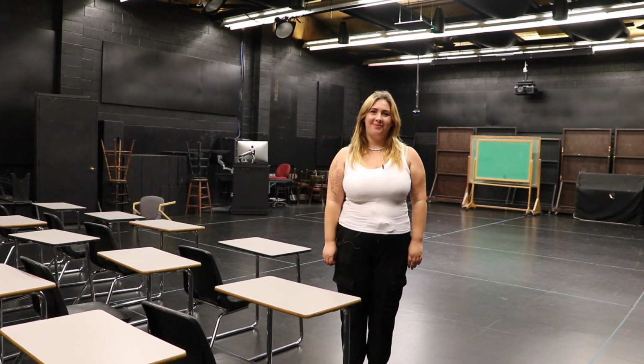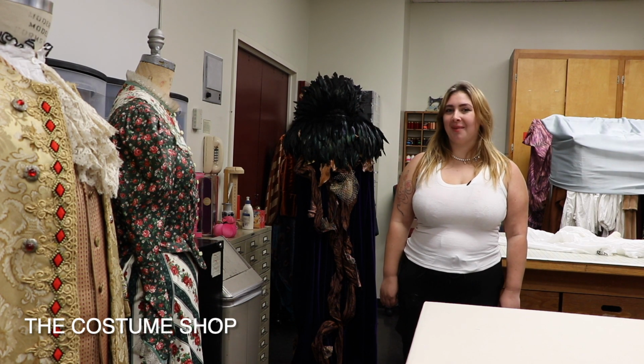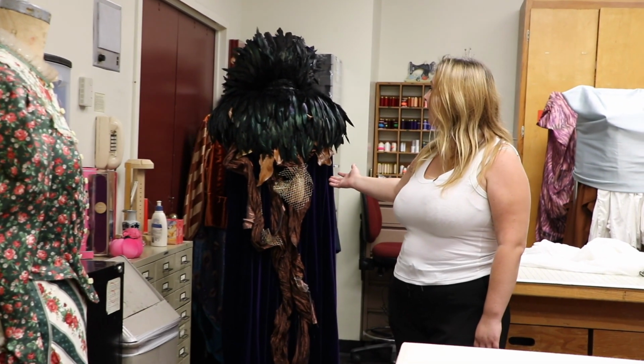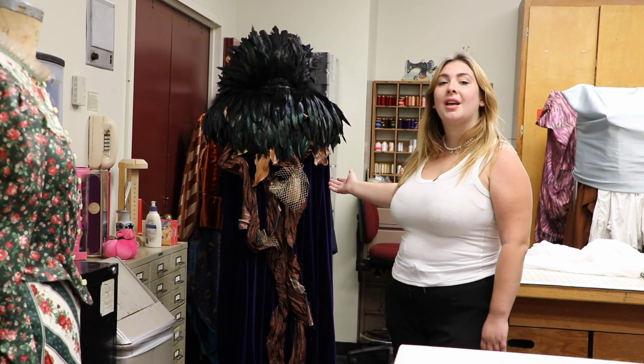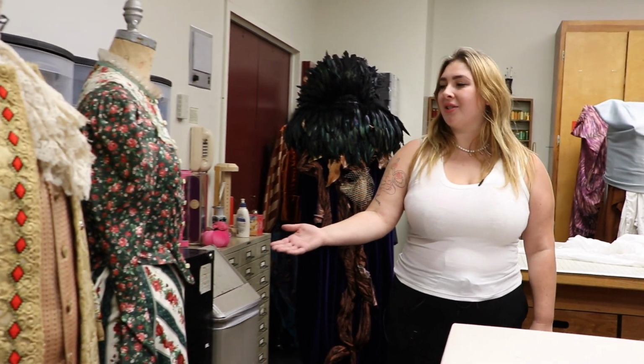Welcome to the costume shop. This is a place where faculty and students come together to collaborate and create the beautiful pieces you see on stage. As you can see back here, this is Oberon's coat, which premiered in A Midsummer Night's Dream during fall 2021. And as you can see, here are some costumes that will be on stage this fall.